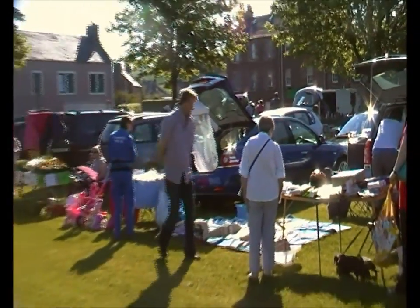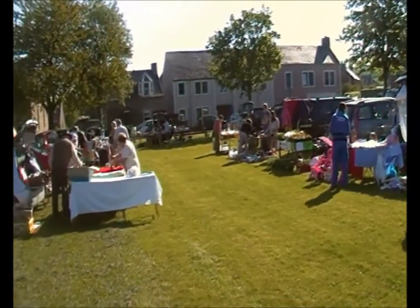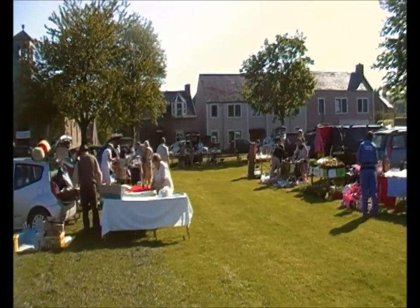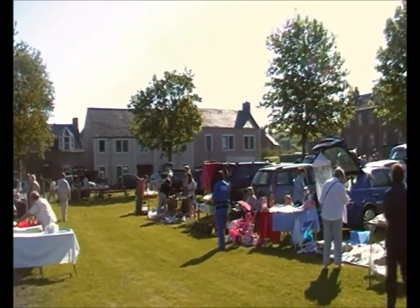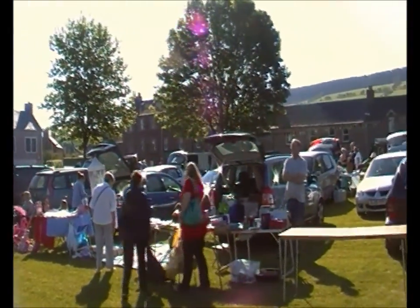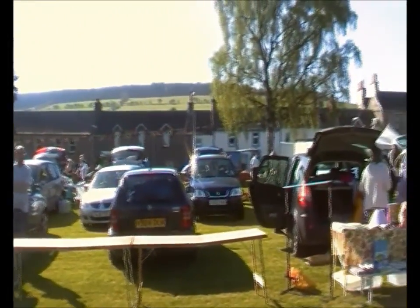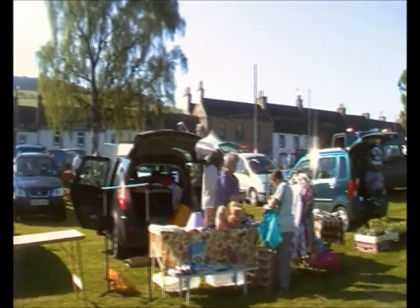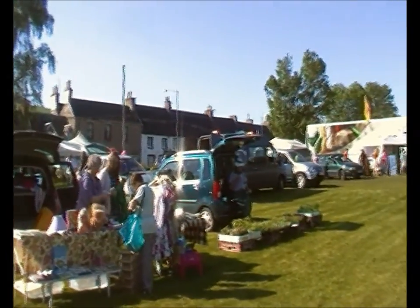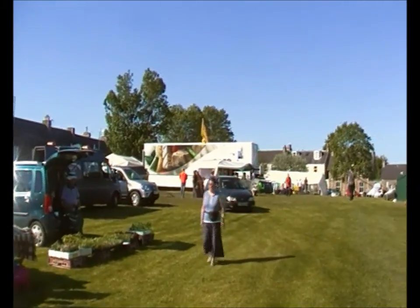So this is Denholm Village Green. It's going to get very busy during the day. Various country dance competitions. There's a disco later on in the evening. There's a roast hog stall where I'm hopefully going to get a very large sandwich, and various plant stalls, cake and candy stalls.